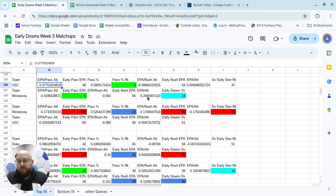So the thing we're going to have in this matchup is USC versus Minnesota is going to be a strength-on-strength matchup, especially from the defensive side of the ball. So USC is going to have the fourth highest pass rate on first and second down. It's nearly 60%, 59.1%. And they're pretty solid. They're 46th overall in early down EPA. Then their rush is a little bit above average, 59th. They're giving them the 47th overall early down EPA ranking.